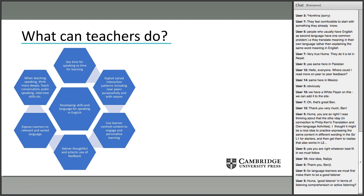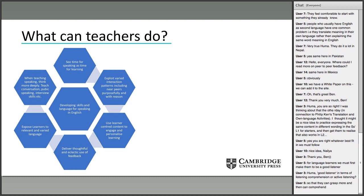Exposing learners to relevant and varied language so that they will feel equipped for when they leave this safe space to enter into the world and use the language that they've been learning. Because creating a safe space for practice and learning is good, but we also need to equip them for the language beyond that space. And when teaching speaking, we think deeply in that we're not just teaching speaking, we're teaching conversation, we're teaching public speaking, we're teaching interview skills, and we're teaching the language that reflects that.